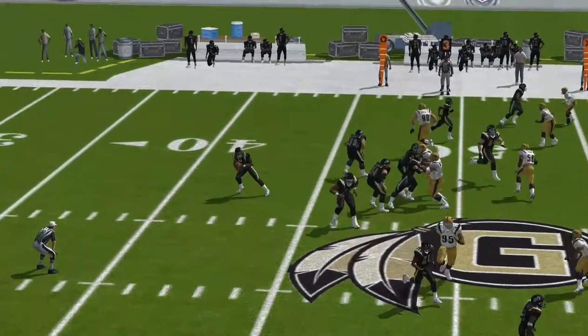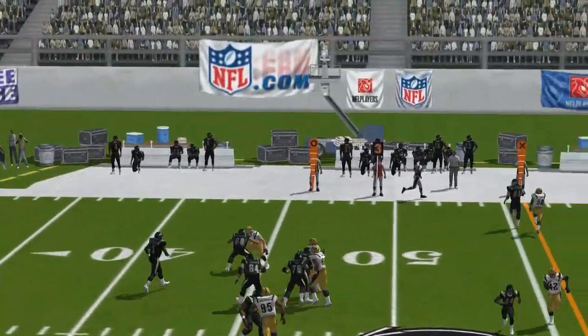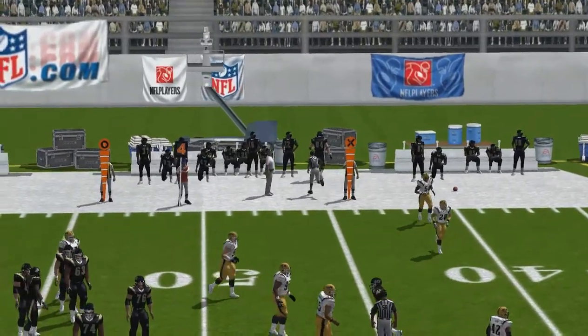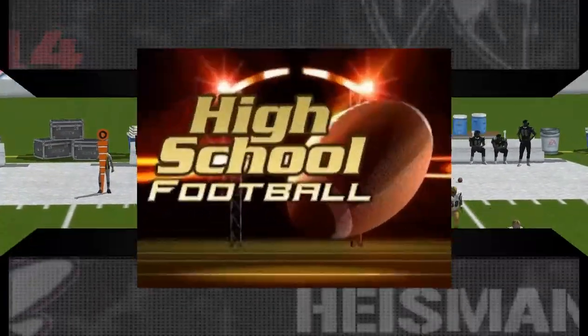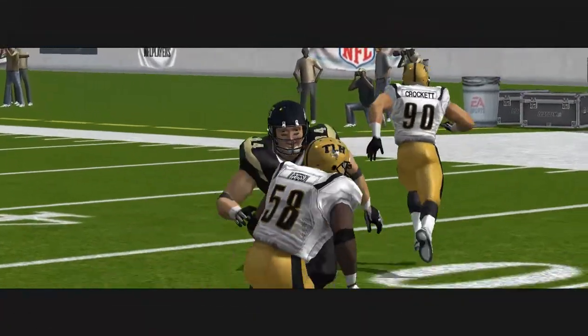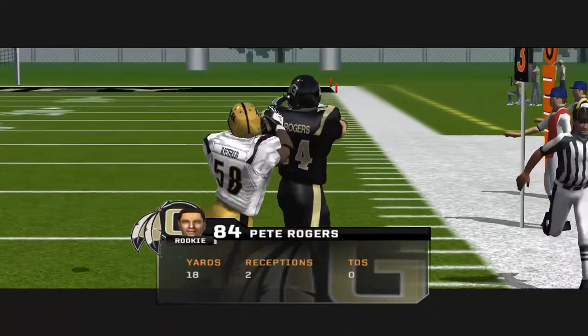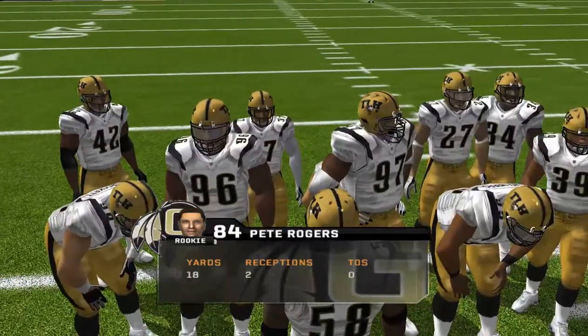Number one from the shotgun. Throws it, and he ducks out of bounds at the 45. Look here, he does two things perfectly on this play. One, he watches the ball all the way into his hands to make the catch. And two, he shows great awareness and gets both feet down in bounds. That's a nice looking play.